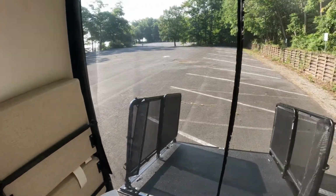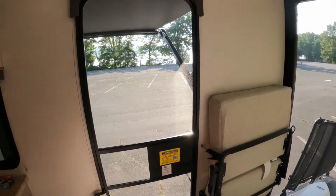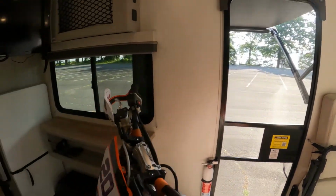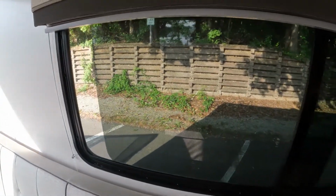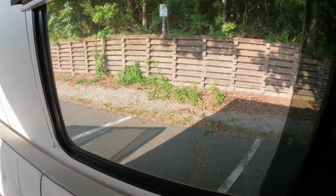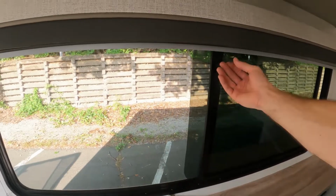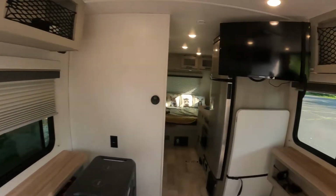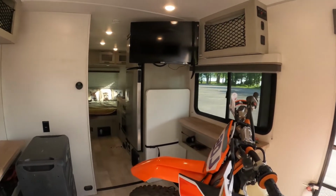Airflow back here won't be a problem either. Obviously, you've got this enormous back door with the screen. You've got a very traditional RV door with the screen. And you've got two side windows as well that allow for a little bit of airflow. So they're just the traditional sliding windows. I would recommend being very careful with these blinds. They're a pull down, push up, and they're not the most secure blind systems out there, so just be gentle with those. But yeah, very happy with the airflow and the lighting in the windows.